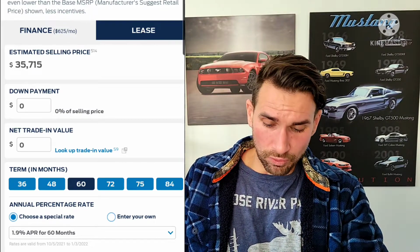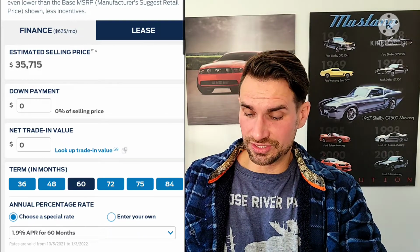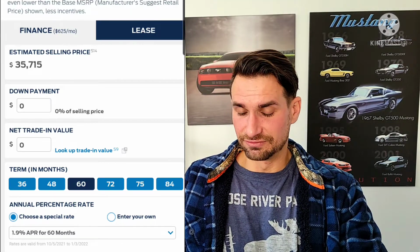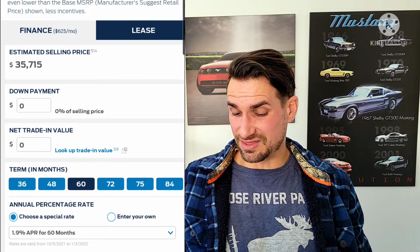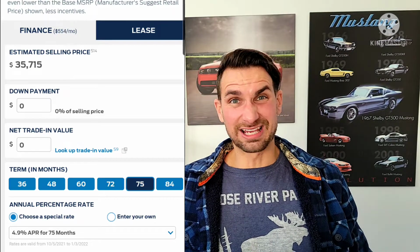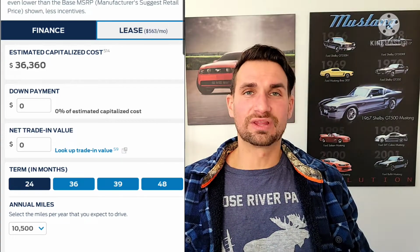finance. 60 months, 1.9% interest, a fantastic interest rate from Ford, $625 per month. $558 on 72 months, but more interest. 75 months, 4.9%, $554. And 5.9%, I don't like that one, $521. I do like leases for the reasons I mentioned earlier. I'd be thinking 39 months at $493. I like it when the model changes. I like to change every year. But if you do 48 months, $528. So the sweet spot is a 36 or 39 month lease, unless you really like to keep them.